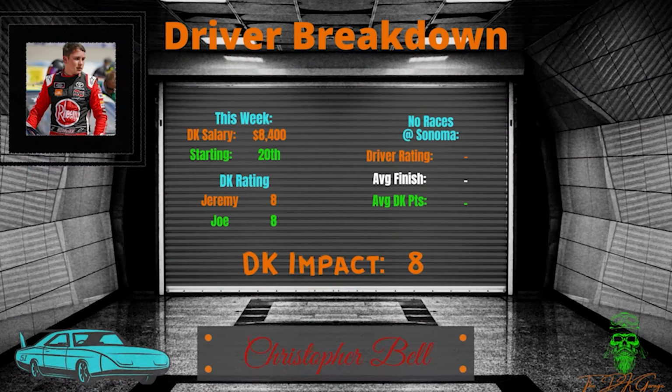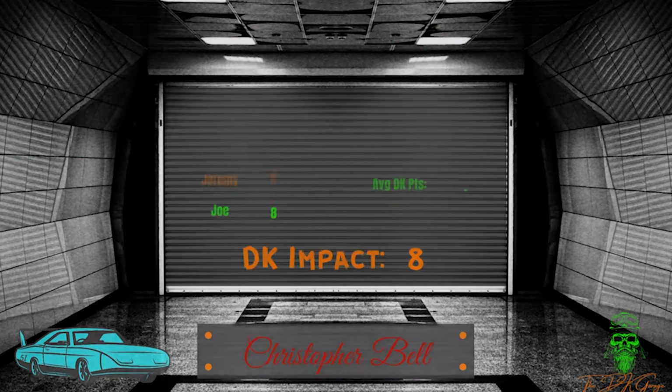Absolutely. But we get on to Christopher Bell, 8,400, starting 20th. He's in a great place differential spot. I've given him an 8 because of that. We saw him win at a road course earlier this year at Daytona. This is something where we might be able to get a little bit of place differential upside here. I'm right there with you.